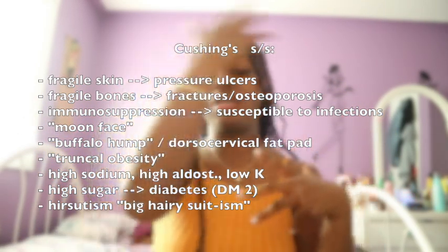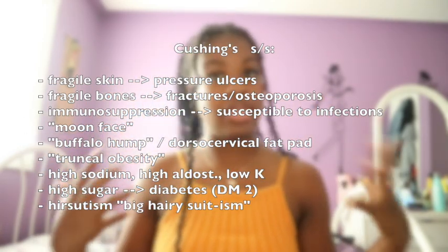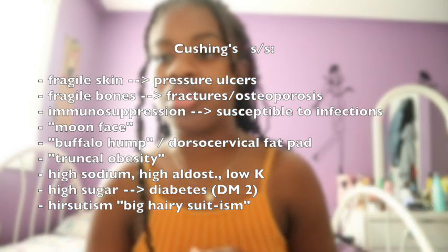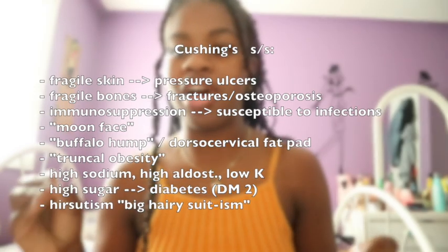Hirsutism is just, think of a big hairy suitism, like their whole body is just covered in hair. Not excessive, but it's like more hair than you would see with Addison's, for example. That fat pad at the back of their neck is actually called the dorso-cervical fat pad. And then of course they have the moon face, the truncal obesity, the hirsutism. So it's very distinct characteristics versus Addison's, you know.